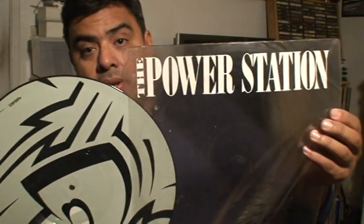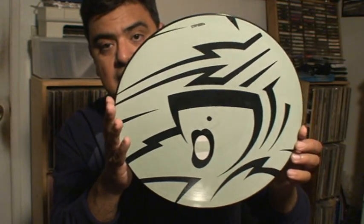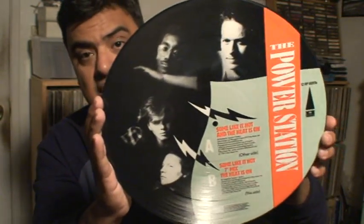And it's from The Power Station. And it's just a picture disc. You can see there's the other side. It's a picture disc for the song Some Like It Hot. It has the 7-inch mix and the 12-inch single mix. And this looked real cool to me. It came in this cool plastic pouch with the band logo on it. And there's the artwork that you see from the album. And then the back, of course, has pictures of the guys on it. Power Station, one of my favorite bands from the 80s, and one of my favorite albums from the 80s, without a doubt.